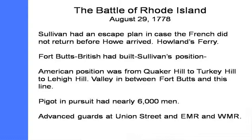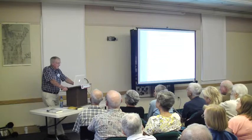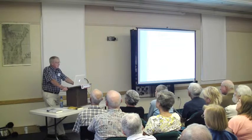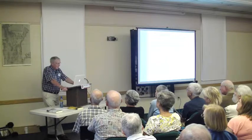And to take a stand in the vicinity of Fort Butts. Fort Butts, again, is right in this vicinity, where the wind turbine is up on the hill here. The remains of Fort Butts are still there. It's tremendously overgrown. It's a mess. There's a marble marker there. It's a great place for the high school kids to hang out. But it's really unfortunate that we haven't done anything to really memorialize that location.